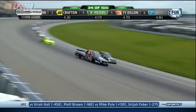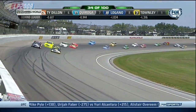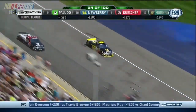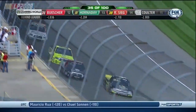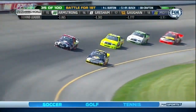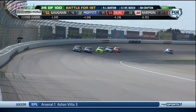Burton's in a different circumstance now, and he's got Matt Crafton all over the back of him. Here comes Burton. Jeb don't care. Let me just give it a little whirl down here on the bottom. Burton to the inside, trying to take the lead back away. They're door to door as they work their way across the stripe. Burton leads that lap. But Crafton is going to suck up to the back of Busch and give him a push, but Burton completes that pass. That's impressive. Burton trying to hang on to it now as the 51 with the momentum on the high side tries to get back by.